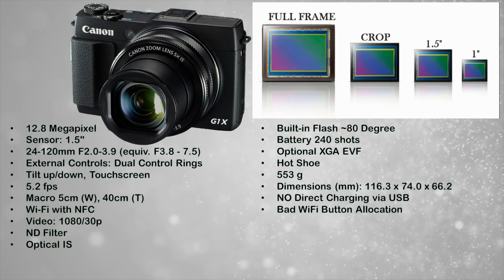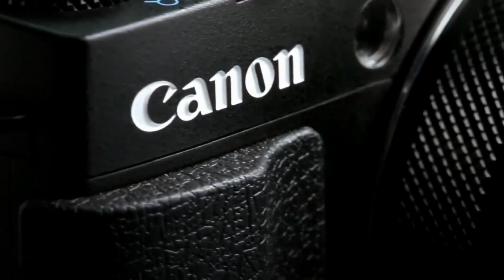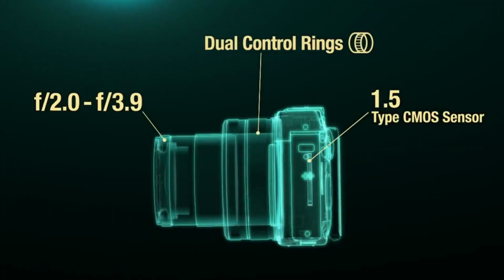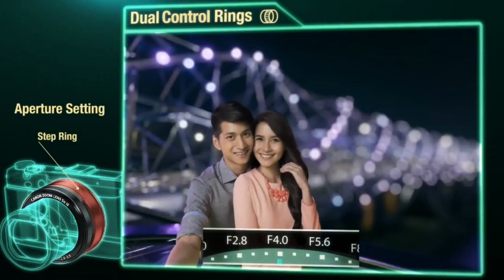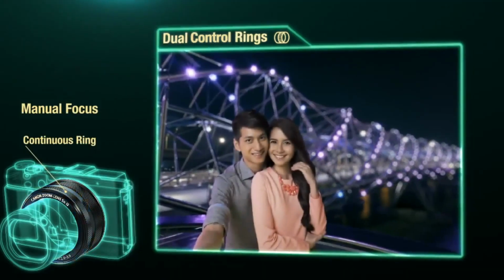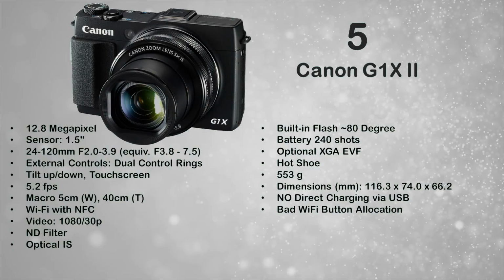The sensor is 1.5 inches, which is pretty big, and it's about the same size as we have in Micro Four Thirds systems, and these systems mostly are with interchangeable lenses. The zoom range is pretty wide here as well, 24 to 120 millimeters, with aperture f2.0 to 3.9. The aperture at wide angle is pretty fast, it's okay. At the telephoto range it's a little bit too slow, but don't forget that we have a very wide zoom range here.